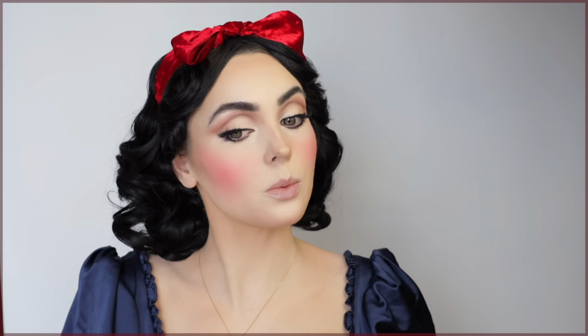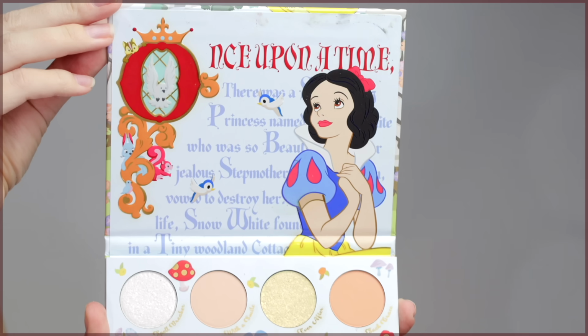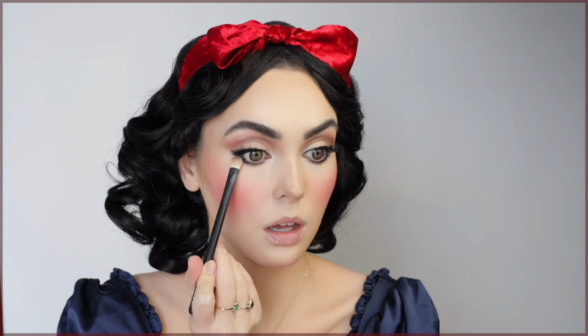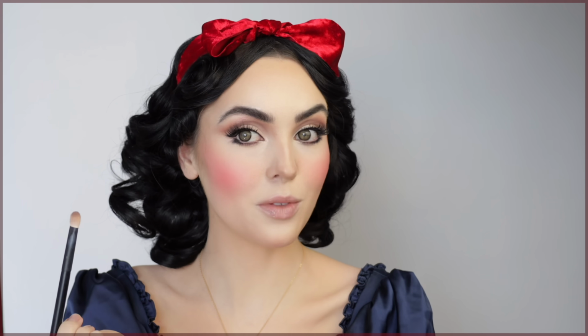But yeah, this is what we went with. Let me know if you have this ColourPop collection. Maybe they'll re-release it. Who knows? Smoking out underneath the lashes one more time. Dramatic but soft. I love this look so far.